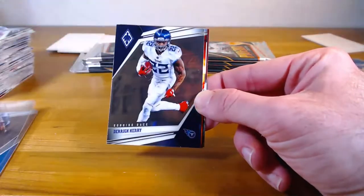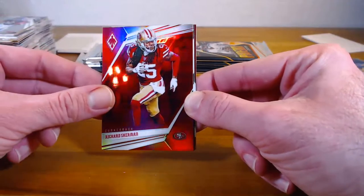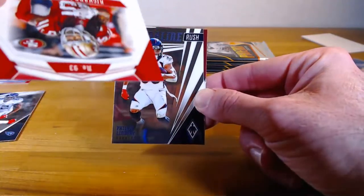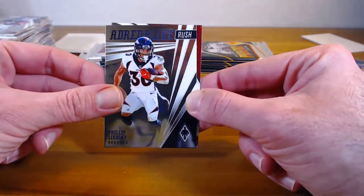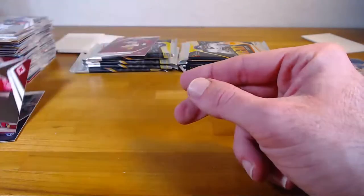Cam Newton, Derrick Henry, Richard Sherman, red. That one's out of 299. Philip Lindsay, Adrenaline Rush, and Byron Murphy, rookie for the Cardinals.